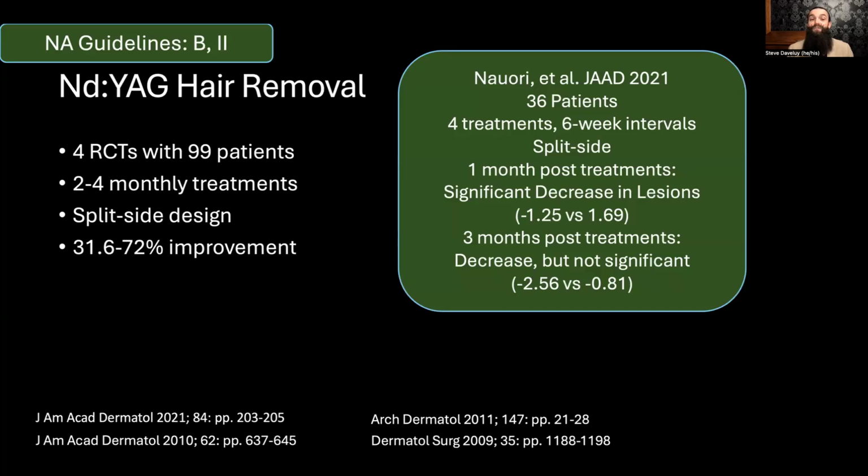The ND-YAG has had 4 randomized controlled trials with 99 patients. As I mentioned, they had 2 to 4 monthly treatments. Most of the laser studies have been split side design. So you treat one axilla and leave the other untreated as the control. The one challenge with that is sometimes reducing the overall inflammatory burden even results in some improvement on the untreated side, but it's a good way to do studies with the split design when you have bilateral involvement. And as you can see, as I mentioned, there's a 30 to 72% improvement across all the trials.